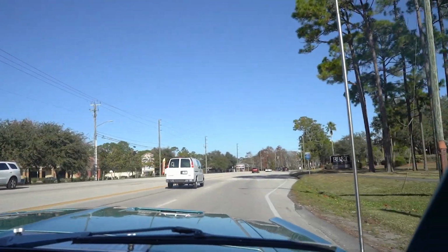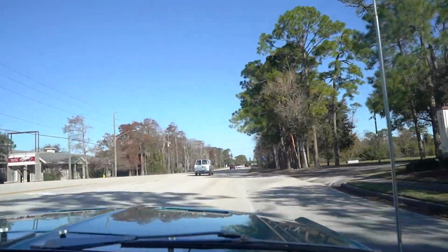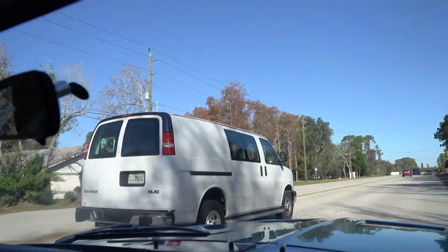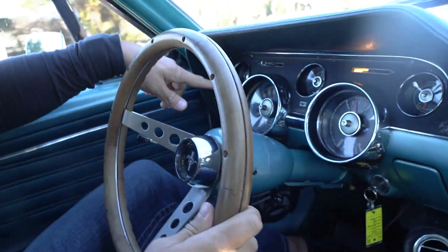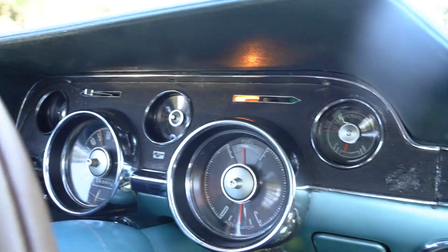Running through the couple of gears here a little bit. Car has a nice strong motor. Runs through the gears really nice. The speedometer is, I would say, about 10 miles per hour fast. It's fluctuating a little bit there, but it's not anything we're going to look at or address.